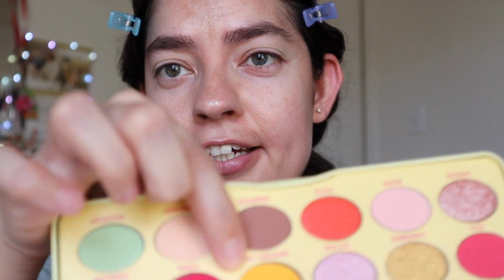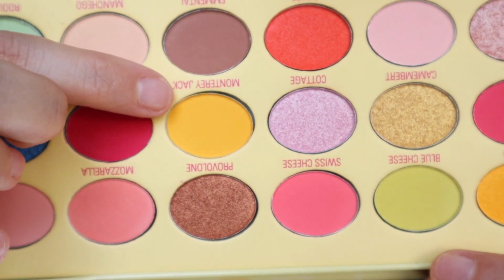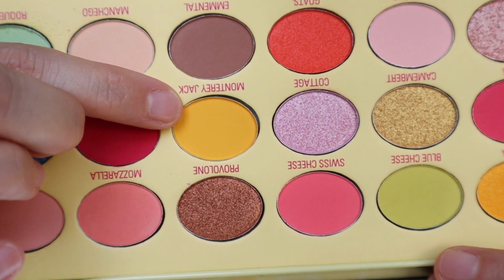So, for my crease, I want to take Monterey Jack, which is this yellow shade right here. I'm pretty much going with what I'm wearing for my shirt today. It pretty much matches with sunflowers. And I'm taking my Zoeva 224.